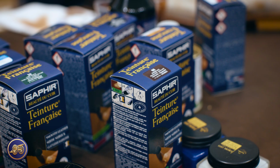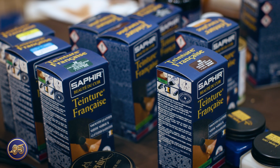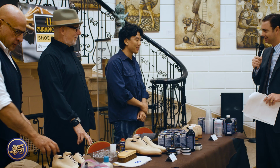And so the challenge for these 3 gentlemen today will be, in 5 hours with an hour break, to apply a completely custom, one-of-a-kind patina using only SAPHIR tincture française, which is an alcohol-based leather dye, SAPHIR pommadier cream polish, and SAPHIR Pat Deluxe wax polish. So using only dyes and polish, you're going to transform these shoes into really one-of-a-kind, incredible pieces of art. So this is very exciting, and I guess with that, we'll let you gentlemen get started.